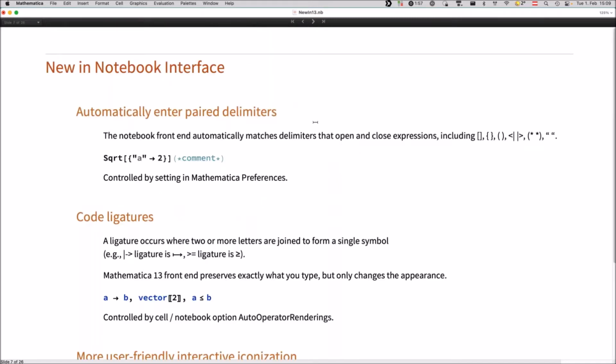What's new in the notebook interface? One nice feature is that Mathematica 13 now automatically enters paired delimiters. The front end automatically matches delimiters that open and close expressions, like, for example, brackets, braces, parentheses, association delimiters, comment delimiters, and string delimiters. For example, if I type here a square root, and then type the opening bracket, the front end will immediately automatically insert a closing bracket. And if I start a list, it will immediately add a closing list delimiter.